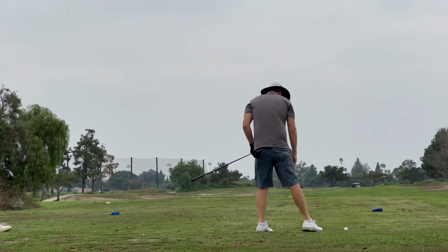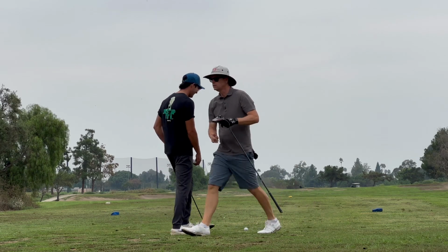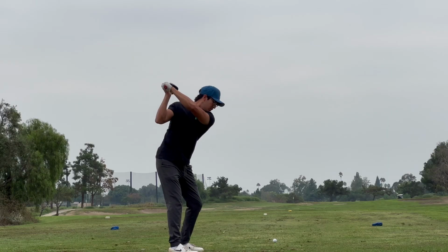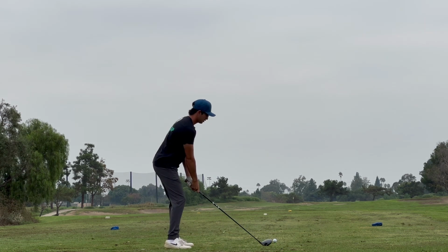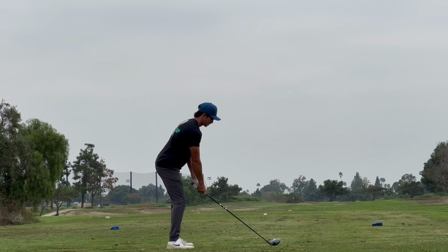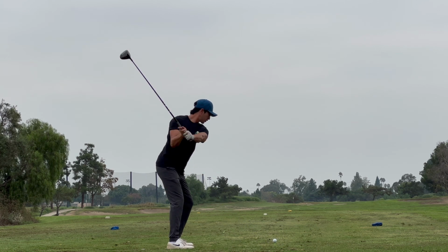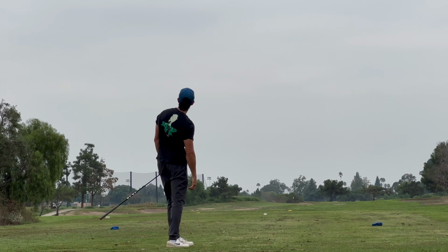All right, if you see that black glove I'm wearing, this is part of a top secret thing that I'm working on with my friend Wayne that I was doing before the round. I guess I'll have to let Wayne decide when he's ready for the world to see this. But it's this new thing that I'm working on. I'll show you guys soon.